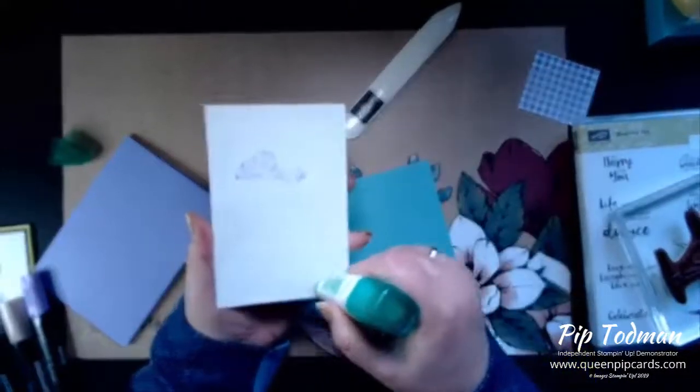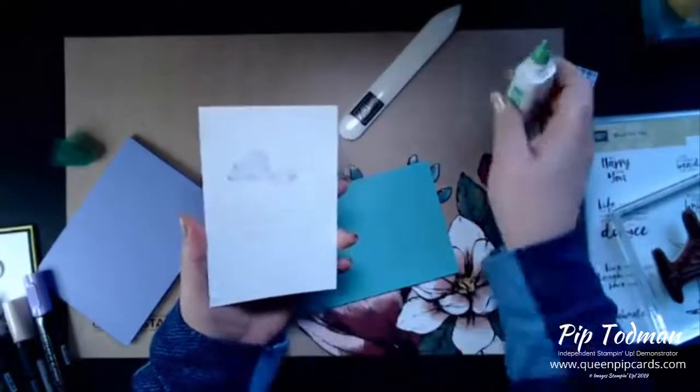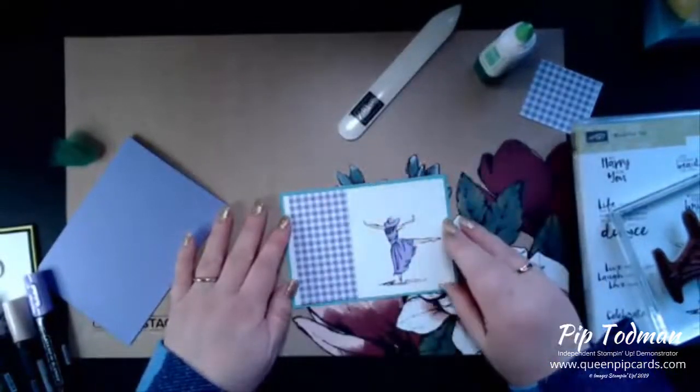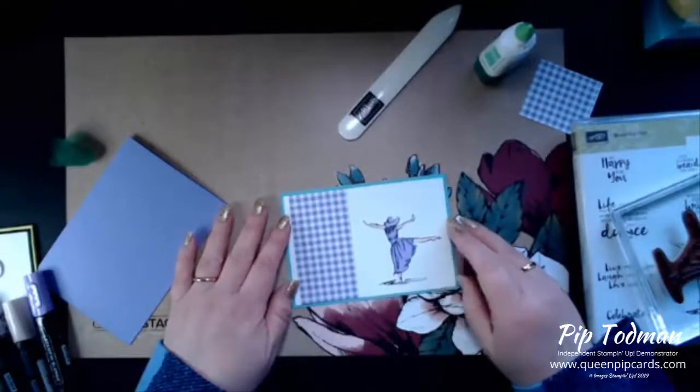Okay, and then we're going to pop it down on the Coastal Cabana. So that's going to make it pop on the card base like that.